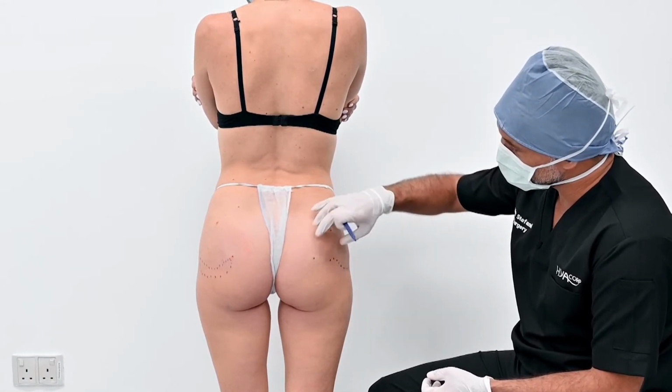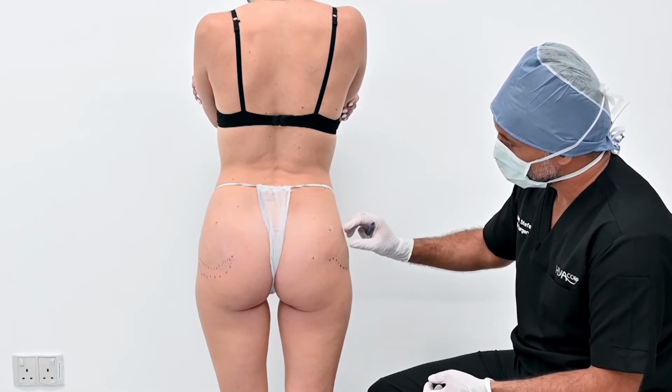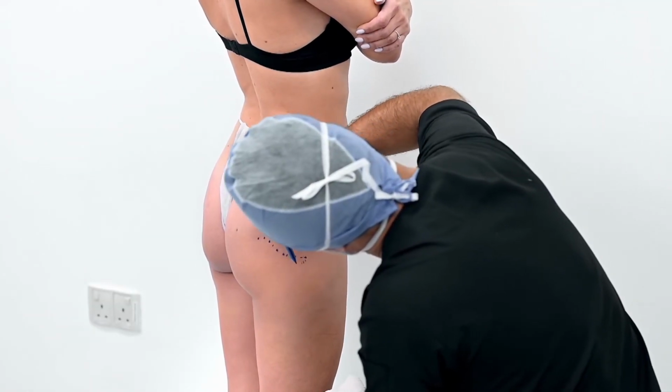We planned to treat only the lateral butt, but when we treat the lateral butt, it's very common that we need a little extra in the hip dips. We have this little depression.